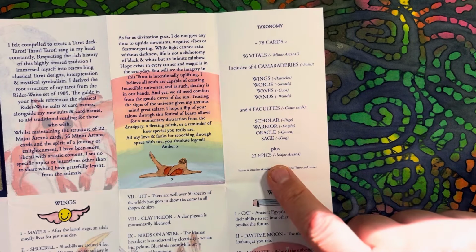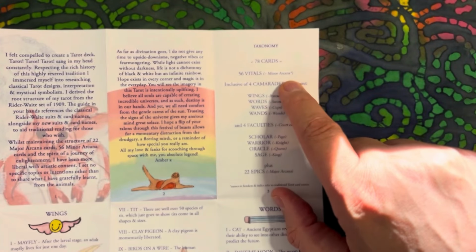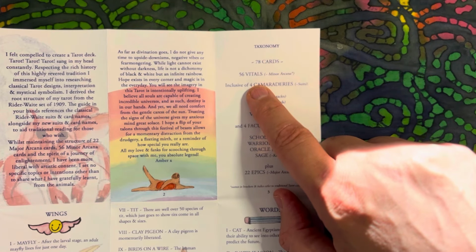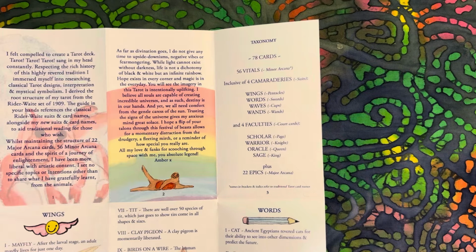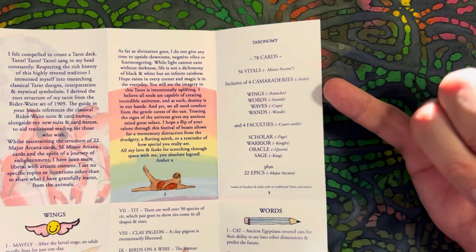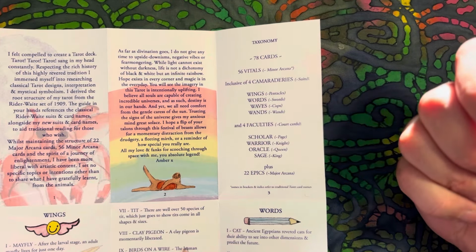Plus 22 epics. So looking at it at a glance, 78 cards, 56 vitals, which are the minor arcana. I like the fact that they're called vitals, because that's one of the issues I have with a Majors Only deck. I find that life isn't all about big, huge events. It's about the little things, made up of little things, and they are vital things. And then we have the 4 camaraderies for each suit. We have wings, words, ways, and wands. It's all the W's, I never realised.